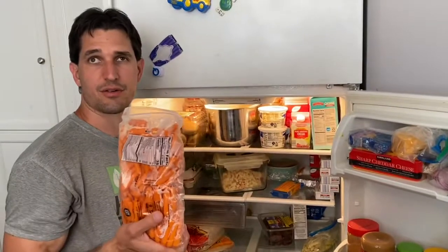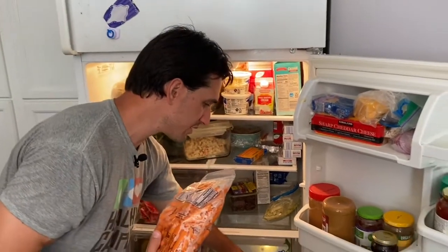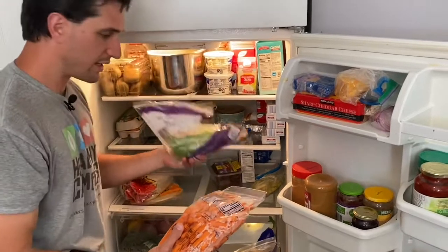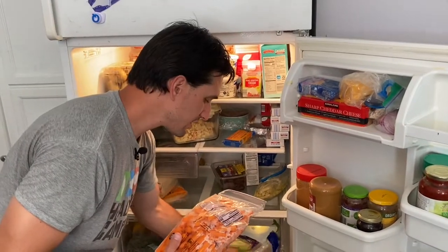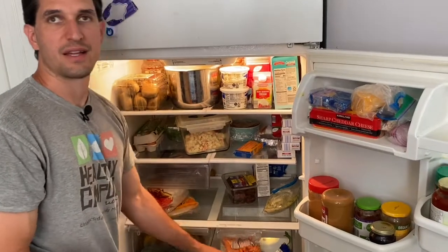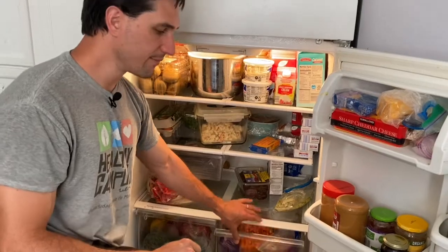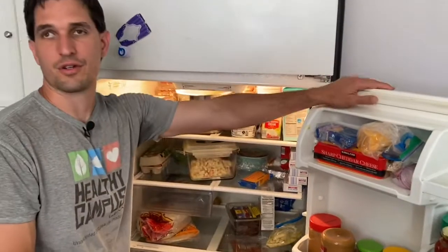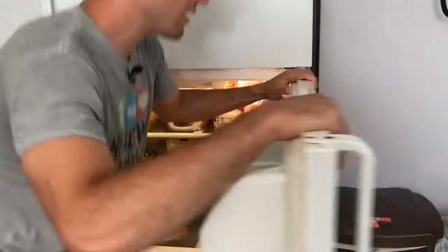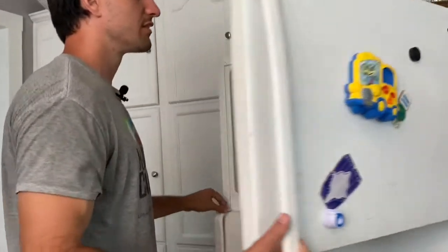Baby carrots, these are organic peeled baby carrots. The dog loves these, and so does the dad. We've got romaine lettuce hearts, all of the stuff that's just super easy and convenient to work with. And having those types of fruits and vegetables that are easy to grab, very, very good for you. These are the types of things you should keep around for snacks. So that's the refrigerator. Let's see what we got in the freezer.